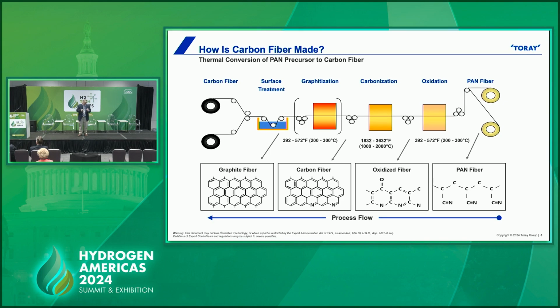The second step is actually a pyrolytic process: carbonization at anywhere between 1,000 and 2,000 degrees with a heavy nitrogen blanket. If you want high modulus fibers, there's another step called graphitization. It's not necessary to do that unless you're looking for high modulus fibers. Sorry, those numbers are wrong there, but it's anywhere between 2,000 and 3,000 degrees C, again with a heavy nitrogen blanket. The final step is surface treatment and sizing application before it's spooled up on the rolls and sent to the customer.